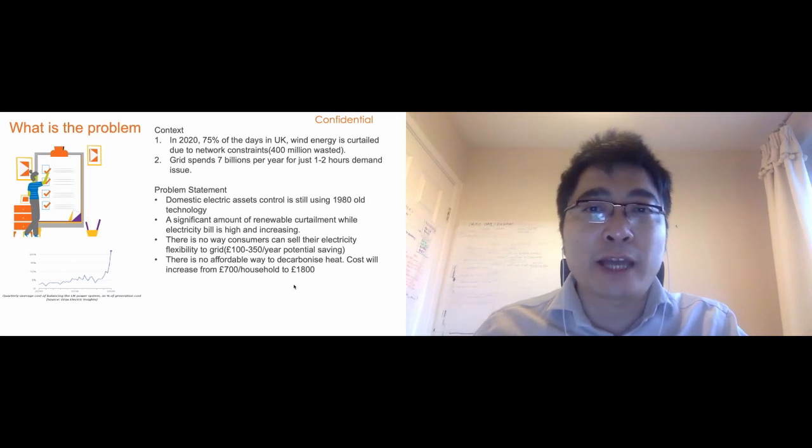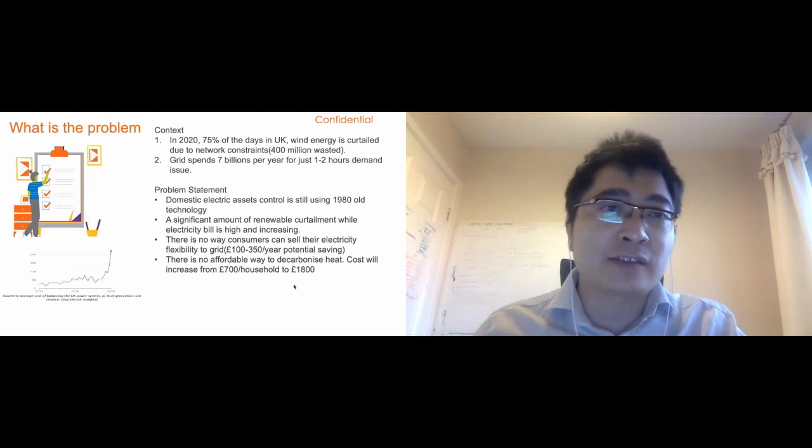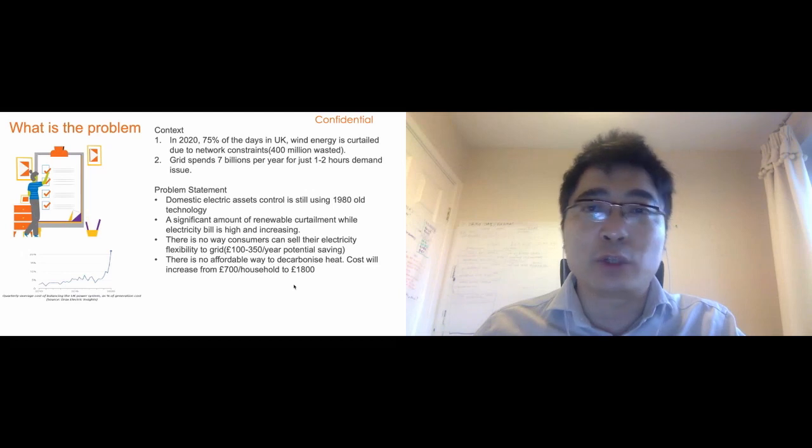And the problem we have is the domestic control system of the electricity is from about the 1980s, it's very old. The other part of the problem is we curtail a significant amount of the renewable energy every single year because of the grid infrastructure. Last year, about 75% of the renewables was curtailed on some days.